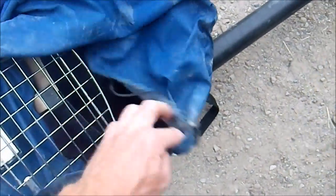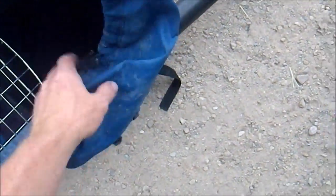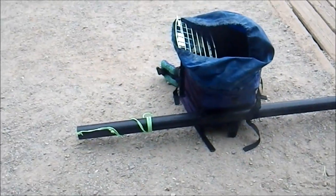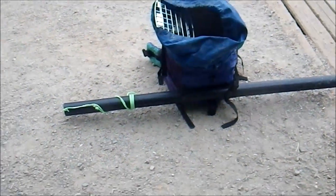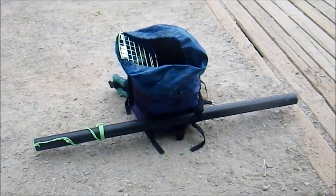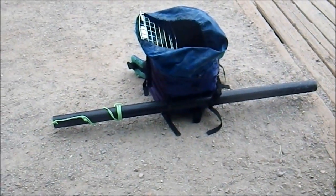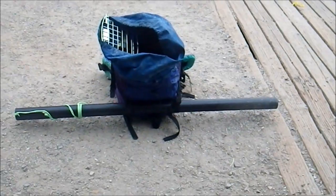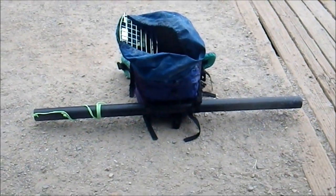All right, well, Thioomba's playing under the bridge. I thought I'd show you the little setup I got going here. All right, see this black pipe? That's obviously my lure or my cache training pipe. Ray Norton invented the idea.